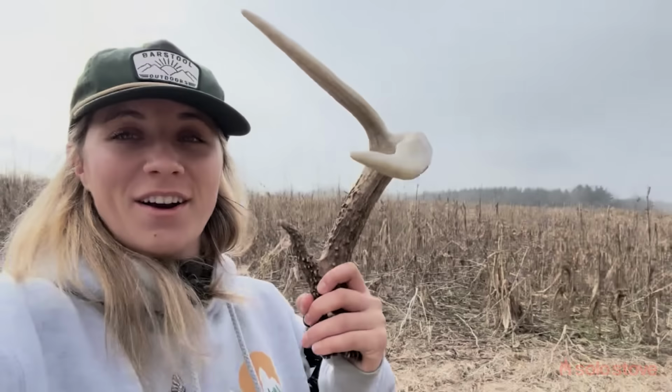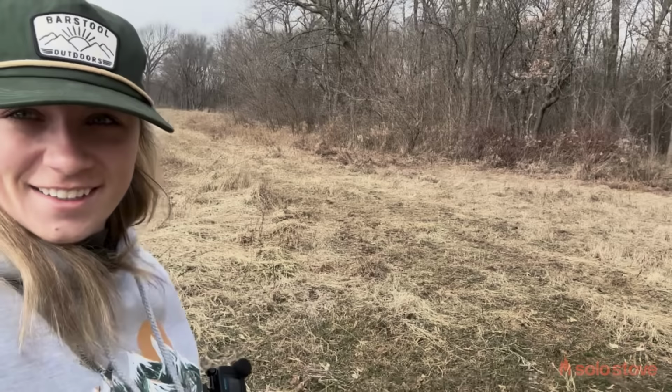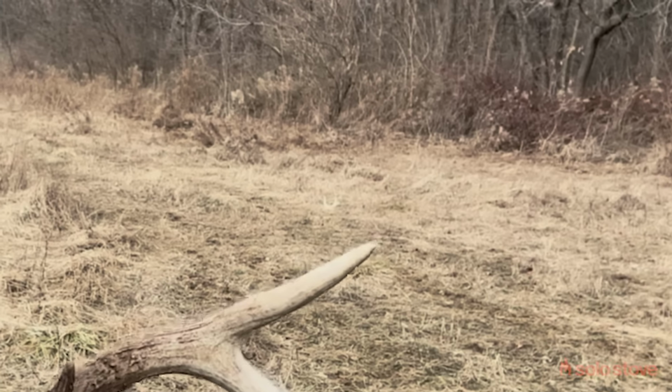Okay, Jack gave me a dead GoPro, but I found an antler and I'm pretty sure I found another one. So now we are resorting to my phone. Yep, there's an antler. Do you see it? It's right there. It looks like it's been eaten, maybe, from a squirrel. Yeah.